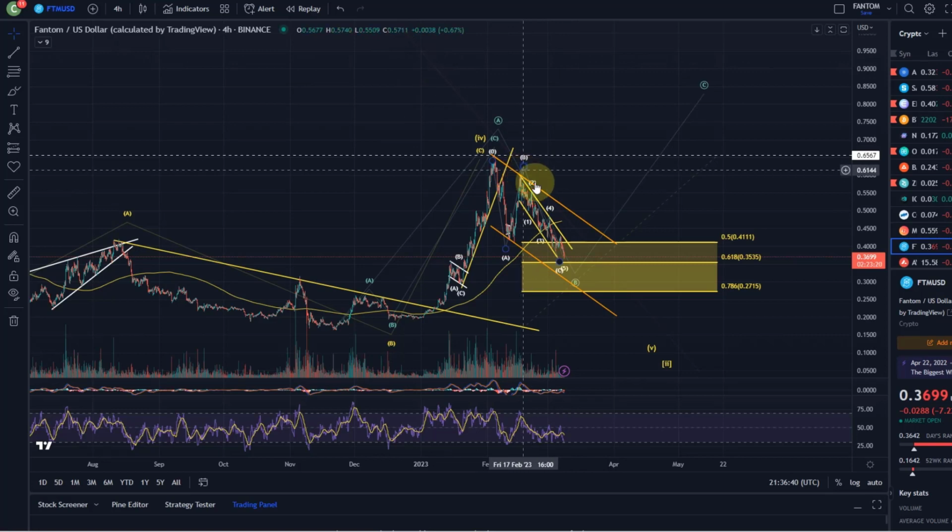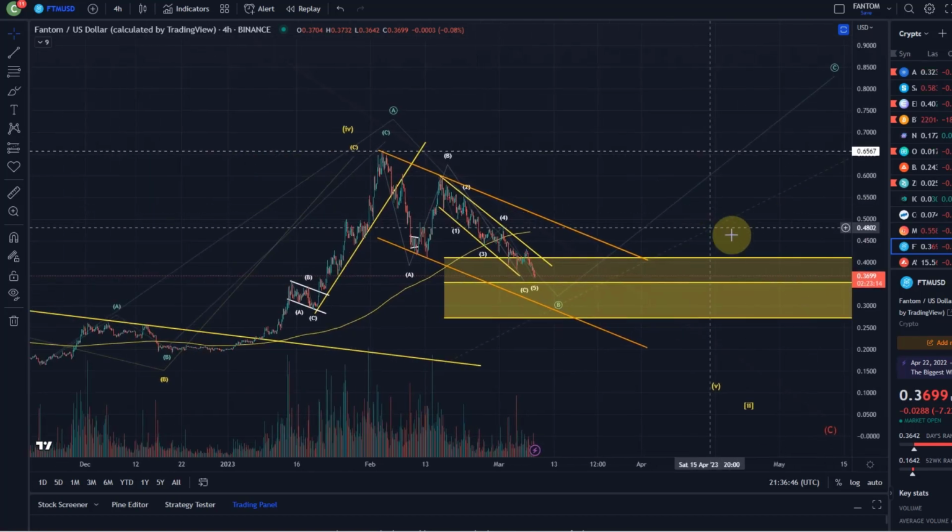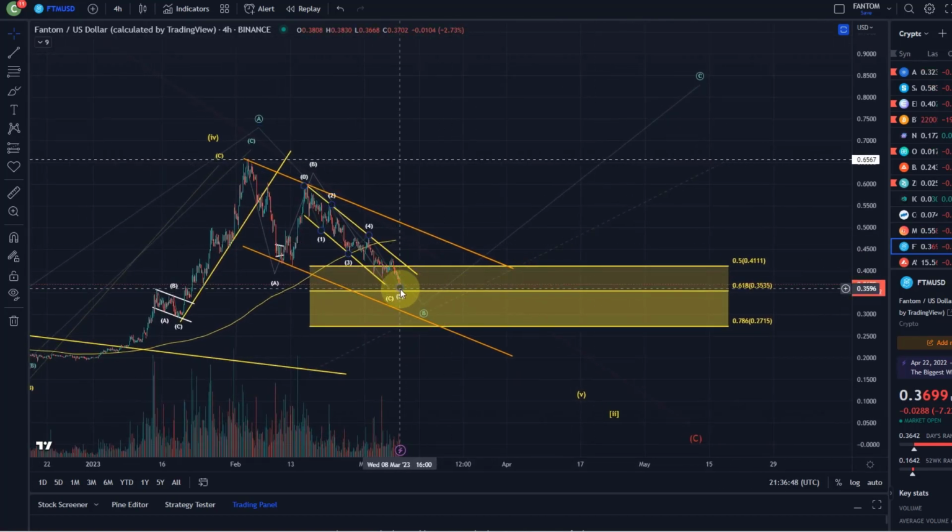Nevertheless, we are now approaching here the 61.8 Fibonacci retracement at 35.35 cents. From here, we could expect a bounce. I would actually be surprised if we don't see any bounce. With bounce, I don't mean the low is in. That story isn't written yet. But you can only analyze what you see, and the 61.8 retracement is a key level, 35.35 cents.